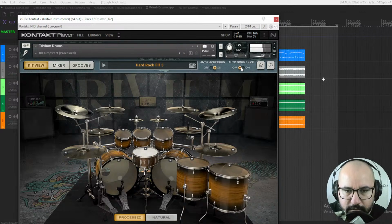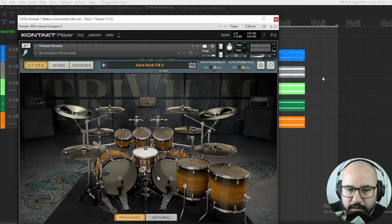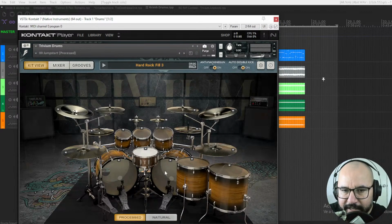Okay, so I'm gonna disable auto double kick. All of the kicks are in one single kick, right? And if I enable this, we have the kicks on the two kick drums, and also it will make your life easier when you are programming drums, as the plugin will put this in the MIDI grid as well. So it's a time saver to enable auto double kick.